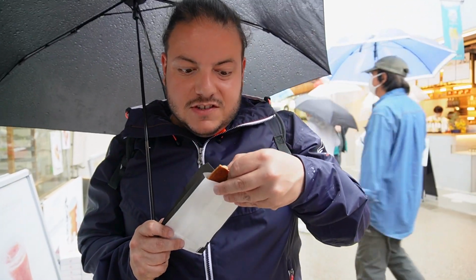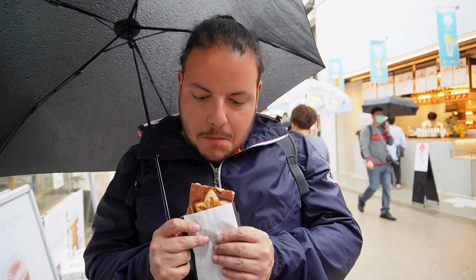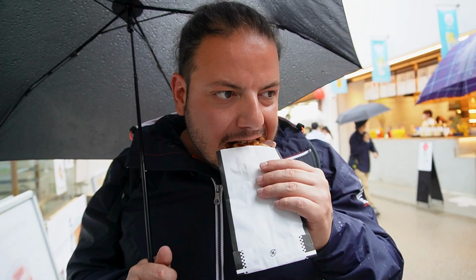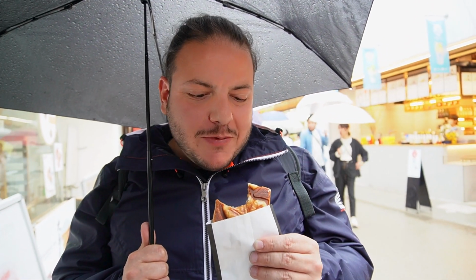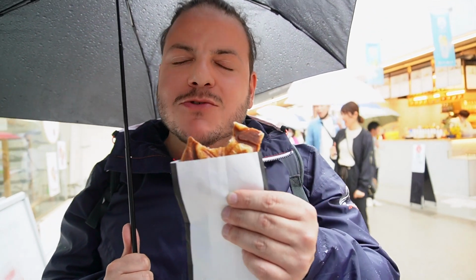Now it's time for the dessert. It's shaped like a leaf and it's with caramel. Mm. 10 out of 10. The best thing that we tried today.